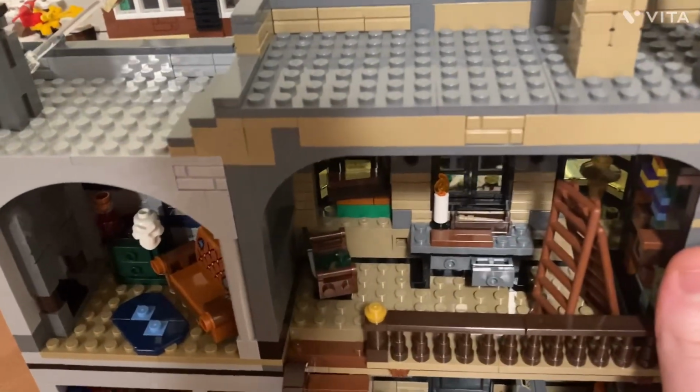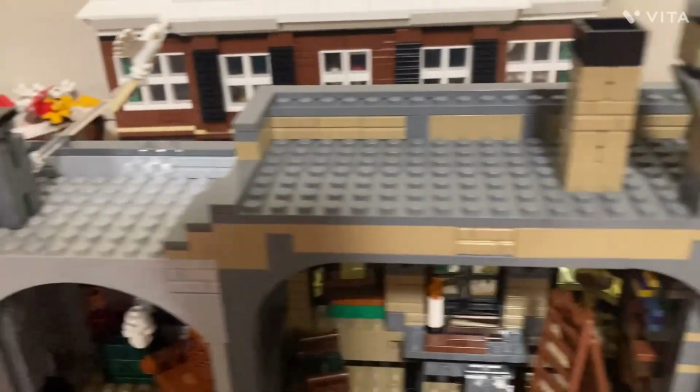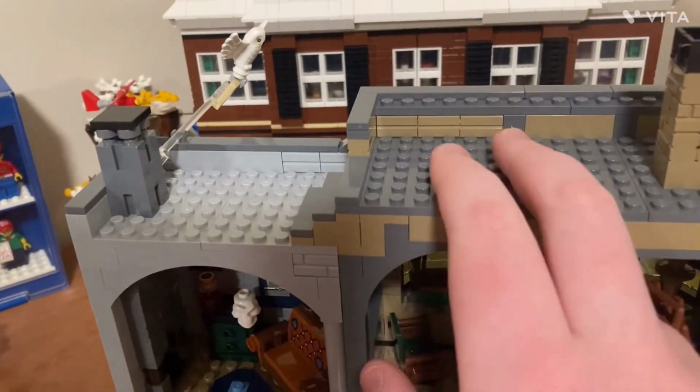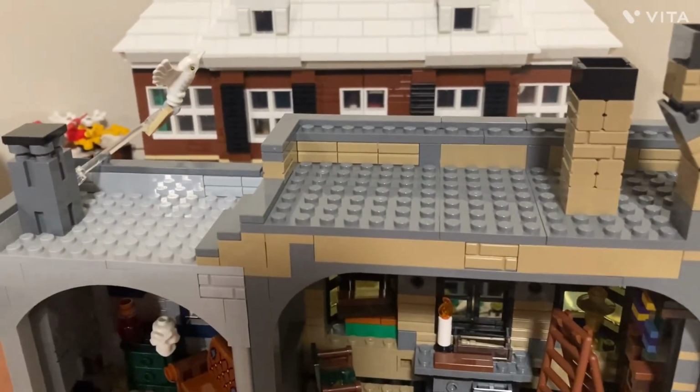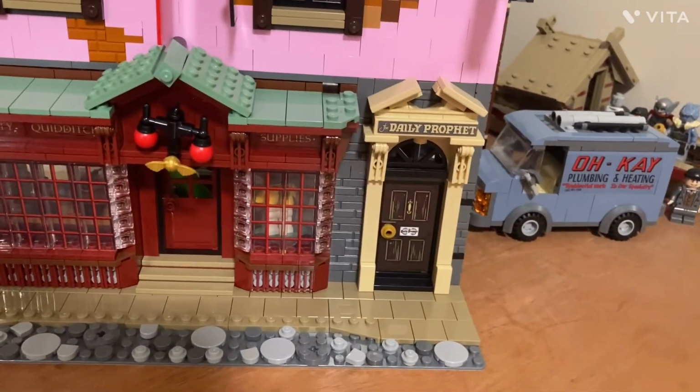And the roofs on these sets, they're not really that exciting, just a little bit of chimney. I guess a place you can have a battle or something, maybe? I don't know. The next section is Quality Quidditch Supplies and the Daily Prophet.